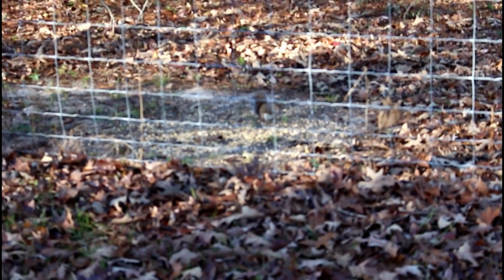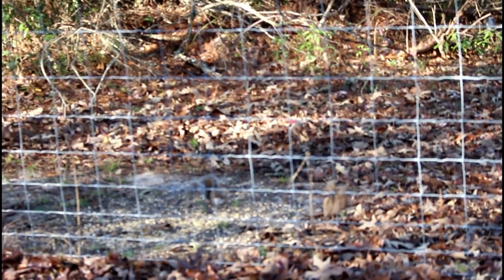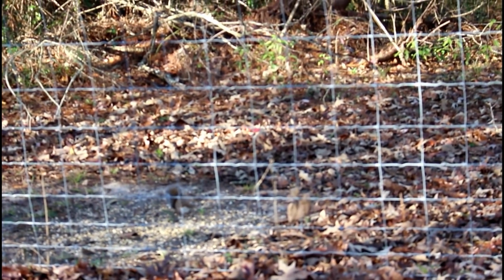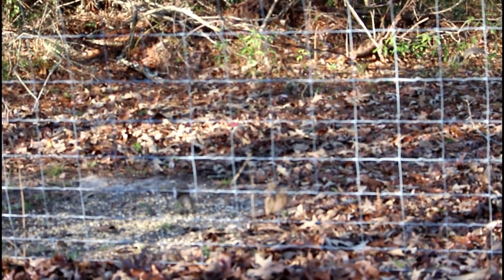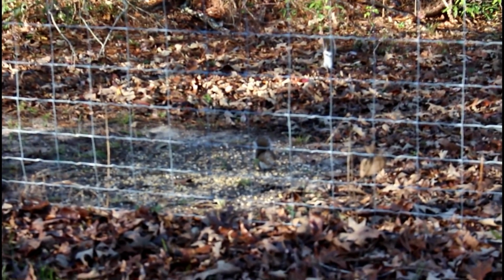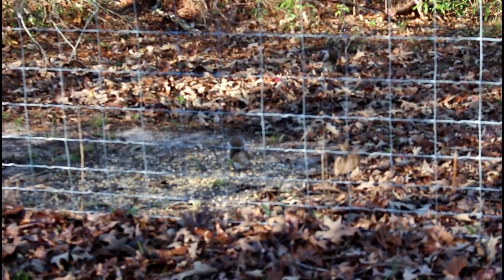Here comes another squirrel right yonder in the woods right here. See him coming? There's so many. Oh, yeah, that's scratched. Yeah. He sees the other squirrel up here. He'll come over here. They're trying to figure out what's going on. There's plenty of food over here. We need to go over there and eat. Yeah, see him? He's a little more cautious. He's decided, you know what, let's go. Look at him. I'm going to get me some of that stuff too.